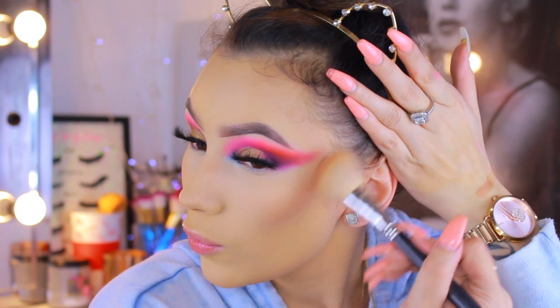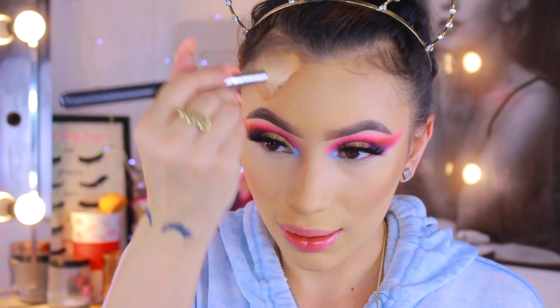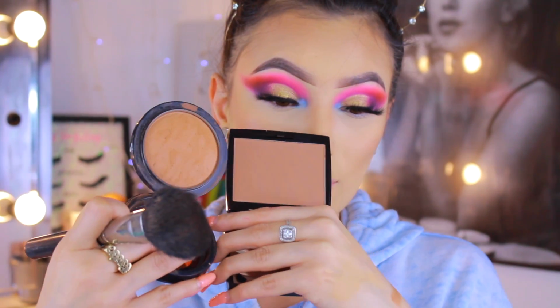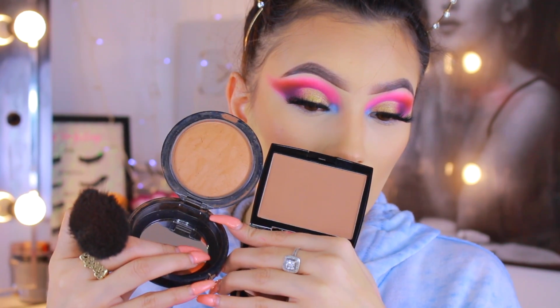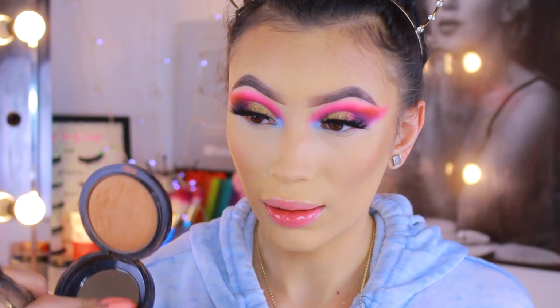I like the warmness of my MAC Give Me Sun, you guys. And I guess since I'm so used to using that, this is nice, but I feel like it's not warming up my face like I want it to. This is my MAC Give Me Sun and this is the new bronzer that I bought. And I like the warmness of my MAC Give Me Sun, so I'm so sorry to break it to you, but we gotta use her.